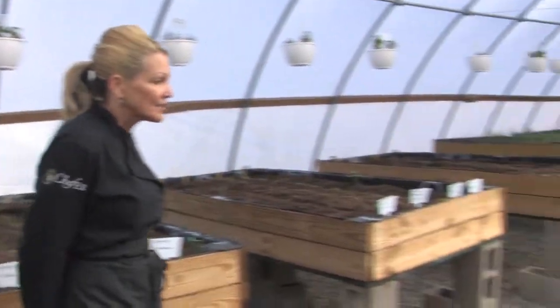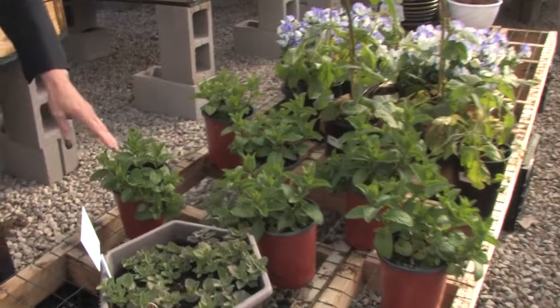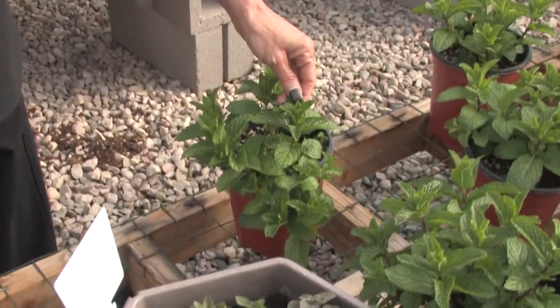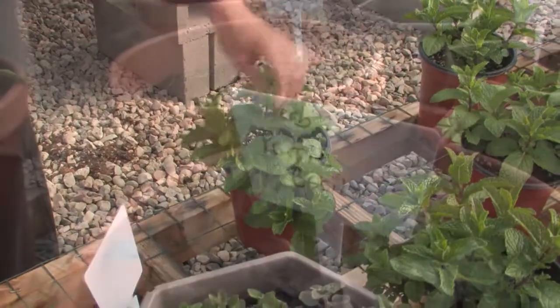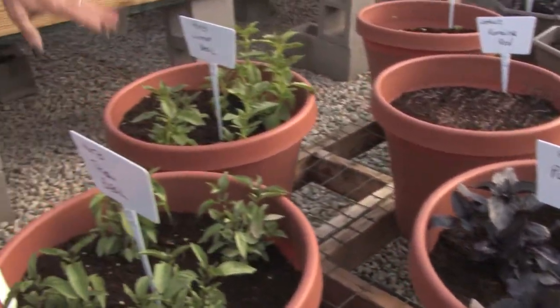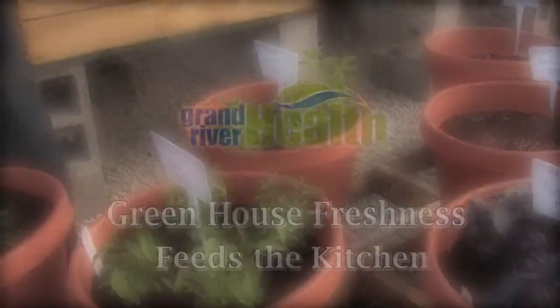Back here we have some oregano, which is great to go into our Italian dishes, and some fresh mint, again, to go into our infused waters here. So over here we have some lemon basil and some purple basil, which makes great salads.